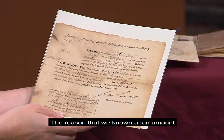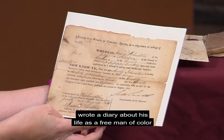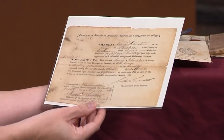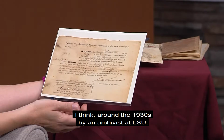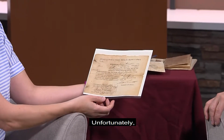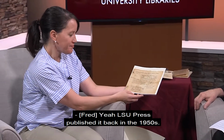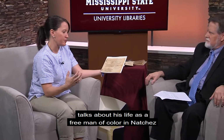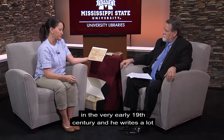The reason that we know a fair amount about Amy Johnson is that her son, William, wrote a diary about his life as a free man of color in Natchez. It was discovered, I think, around the 1930s by an archivist at LSU, unfortunately not an archivist from Mississippi State. LSU Press published it back in the 1950s. In his diary, William Johnson talks about his life as a free man of color in Natchez in the very early 19th century.